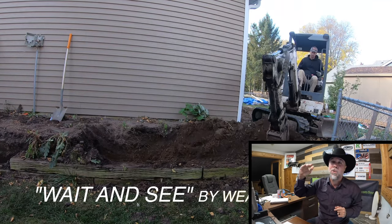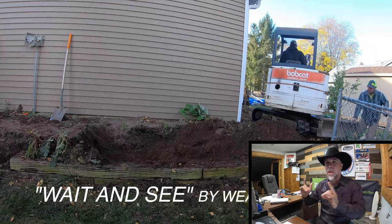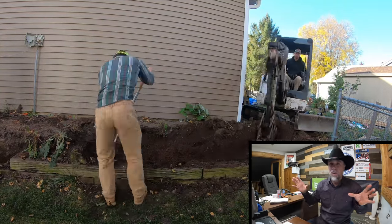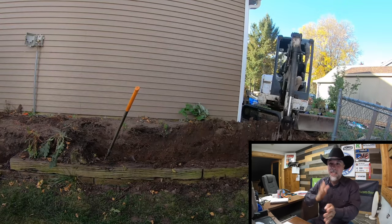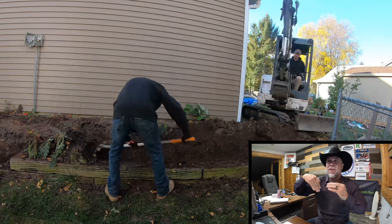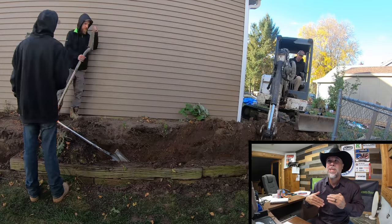So a garage that's not attached to a structure in Minnesota does not have to have a footing. It can just float. Any structure that's attached to a house in Minnesota needs to have a 4-foot frost footing. But we've seen it done both ways, and we can't risk it.